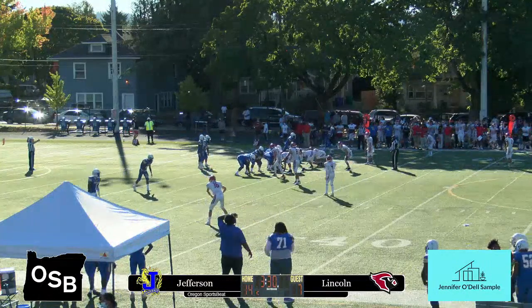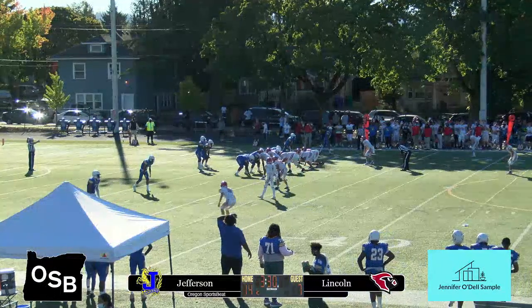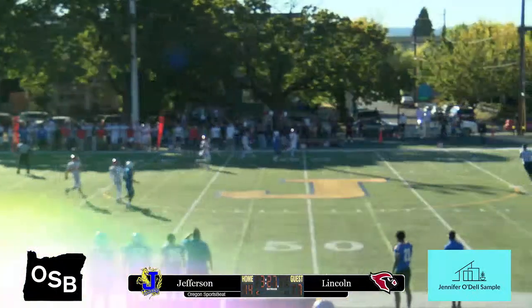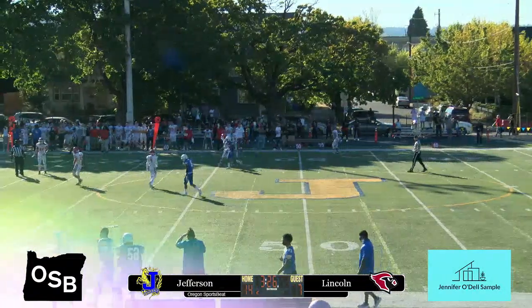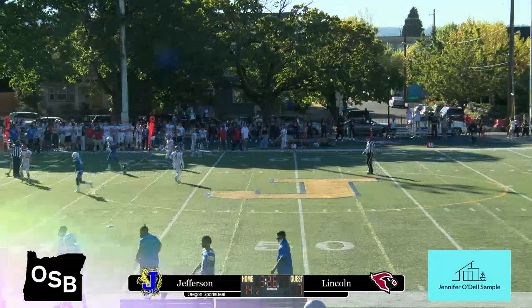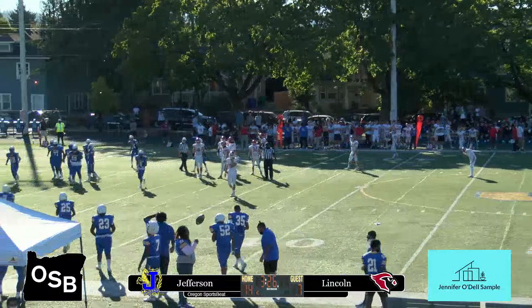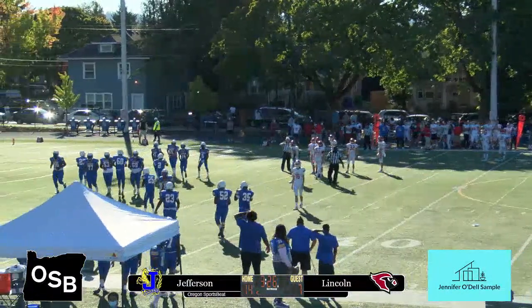Third and 10, a passing situation for the Jefferson Democrats. Togney now going out to cover the slot. The pass over the middle, high, intended for number 9, Jalen Moore, and that'll bring up 4th down. Dylan Wanaga was there to possibly break up the pass if it was completed to Moore. So with 4th and 10, we'll get a punt from Jefferson.